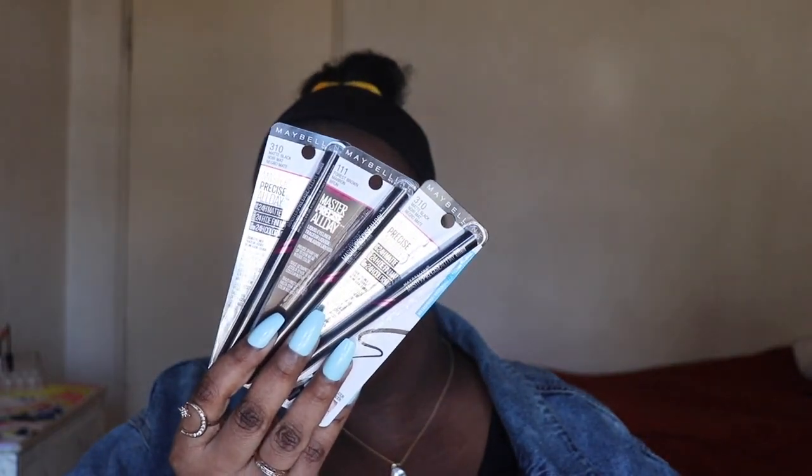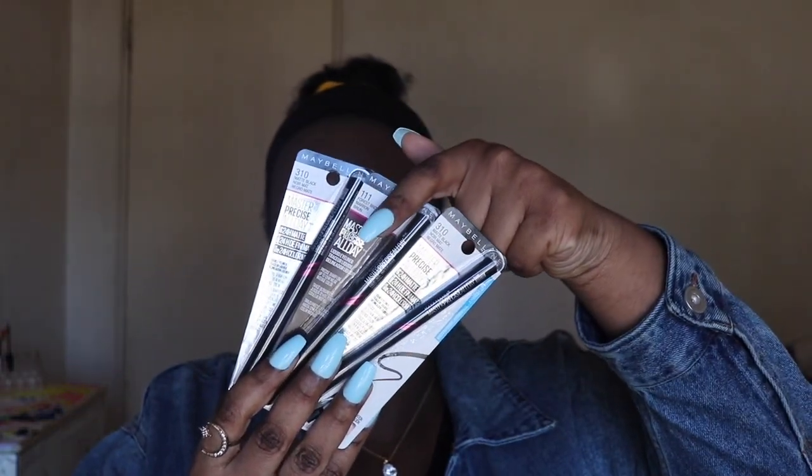So Maybelline's eye products, I think, or the whole brand, was buy two get one free. I think it was the eye products. So I picked up three of the Precise eyeliners. I have two in matte black, and the one in the middle is brown.